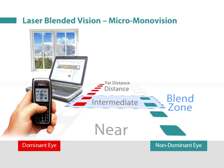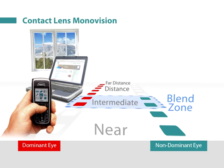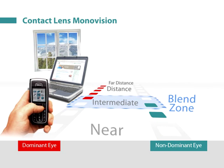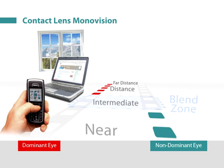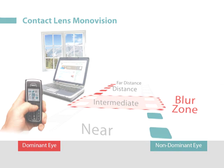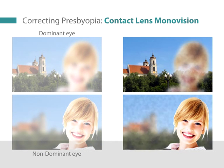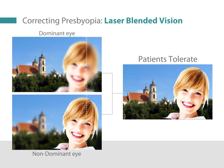Therefore, much less suppression is required, and there is no dissociation between the eyes. In traditional monovision, the depth of field of each eye is comparatively smaller, meaning that the near eye needs to be more myopic for the patient to read comfortably, leaving a gap between the range of vision of the two eyes. This replaces the intermediate blend zone with a blur zone. This makes traditional monovision much less tolerated than laser blended vision. Published reports found that traditional monovision was tolerated by about 60% of patients, whereas laser blended vision, where the relative blurring in each eye is reduced, has been found to be tolerated by about 97% of patients.